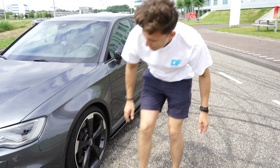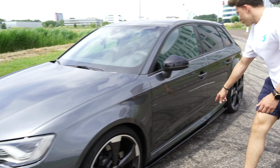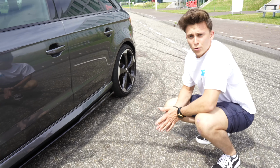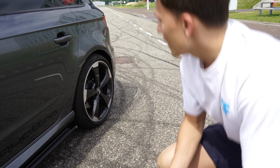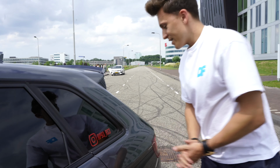Actually we have no front splitter here, but we do have the side skirts from Maxton Design right here, underneath the Rotors badging there. And if you want to check out his Instagram, you can find it here.